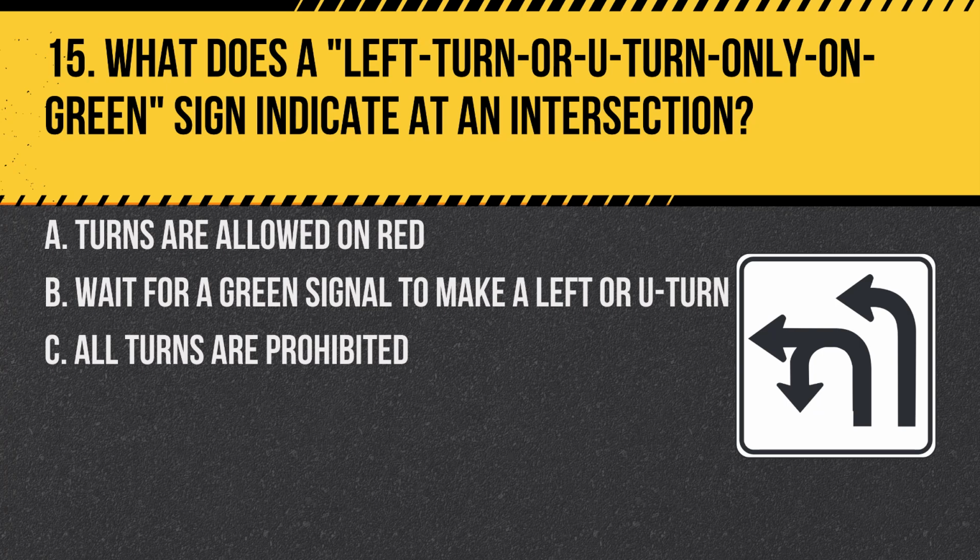Wait for a green signal to make a left or U-turn. C. All turns are prohibited. Answer. B. Wait for a green signal to make a left or U-turn. This sign means turns are only permitted when the signal is green.